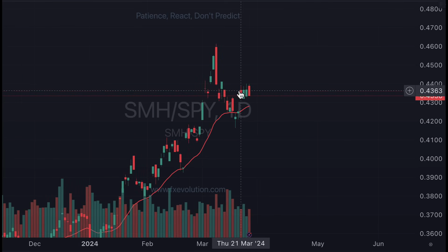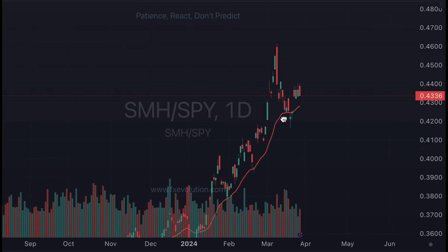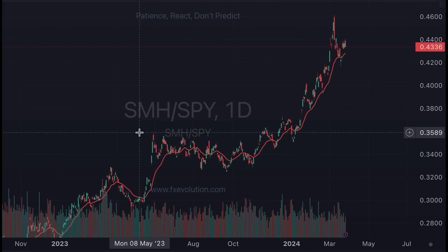Semiconductors versus SPY. What's going on here? Well, it's been actually still kind of weak, and this has shown that rotation has been through. It's always great to play some of these charts and look at them because semiconductors versus SPY, most of the time semiconductors are going to kick SPY's ass. Sometimes it's going to have weakness, and it's a pullback in time or a pullback sideways.